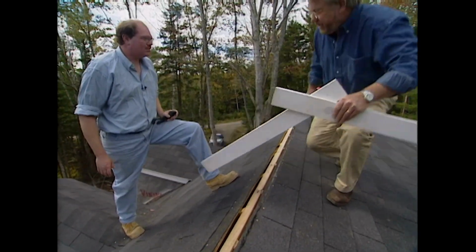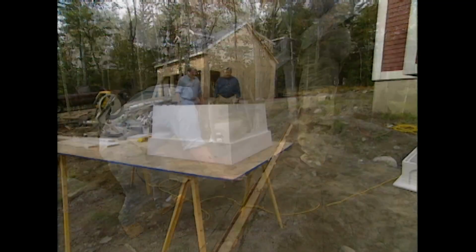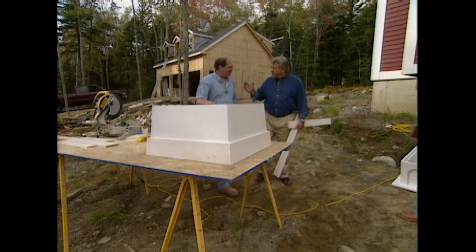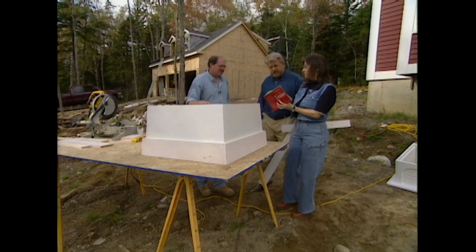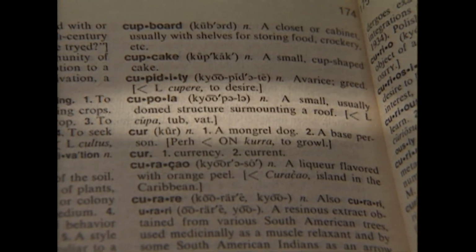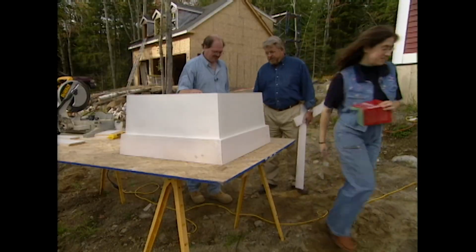So let's go down and take a look at it. I haven't seen it yet. So this is the base of the cupola right here. That's right. This is the cupola base. What is it, cupola or cupola? Excuse me, guys. I looked it up. It's cupola. Cupola. That's the silliest sounding word I have ever heard. Well, thank you for clearing that up for us, Manny.